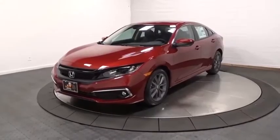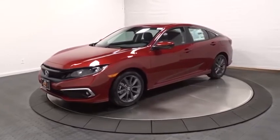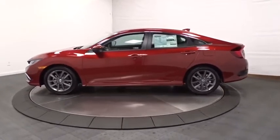Take a ride in the 2020 Honda Civic. Honda Civic, practical, awesome gas mileage, and incredibly reliable. This vehicle has less than 100 miles. Here are some of this vehicle's great options.